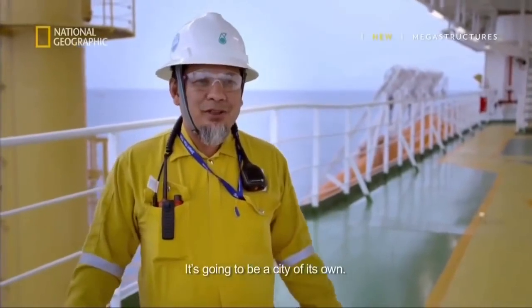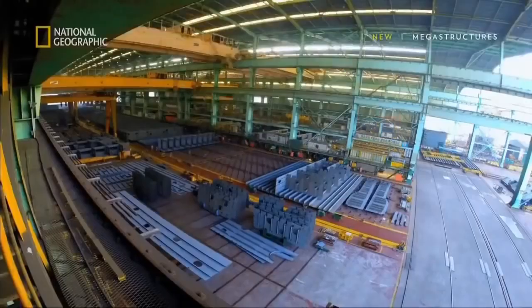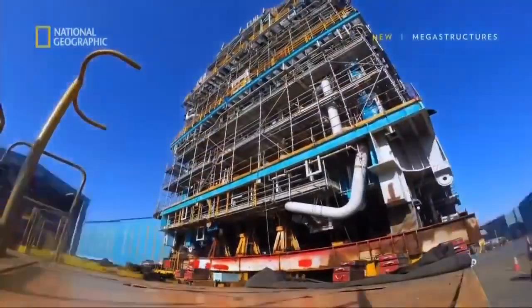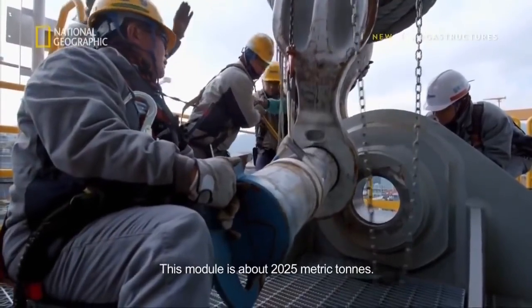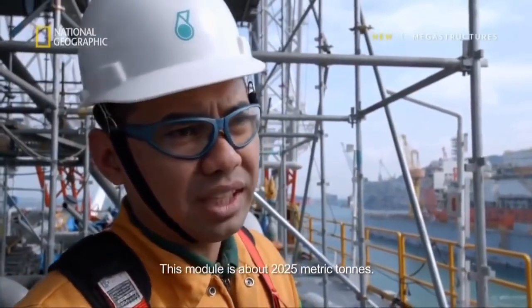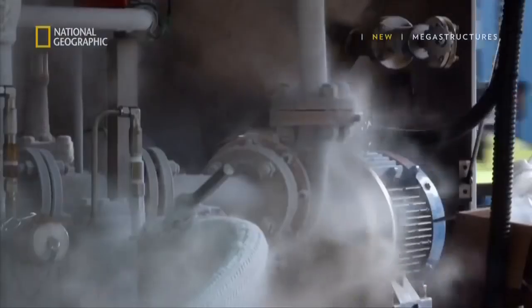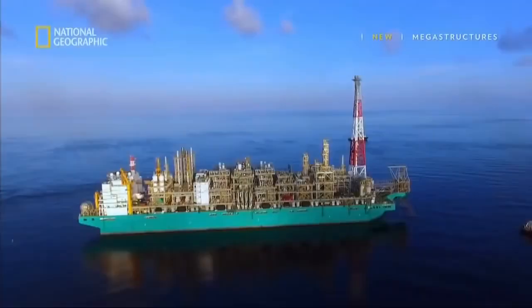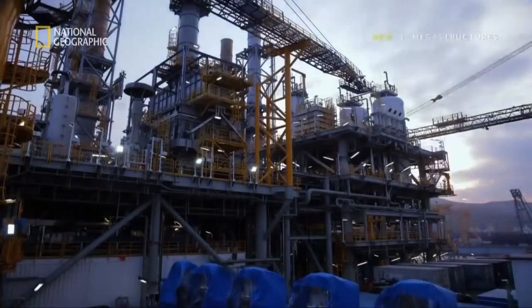It's going to be a city of its own. A game-changing vessel is being built unlike any other. This module is about 2,025 metric tons. It extracts, liquefies, and stores natural gas in far-flung offshore locations. And in the future, could eliminate the need for undersea gas pipelines.